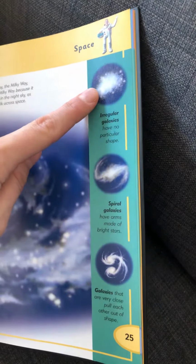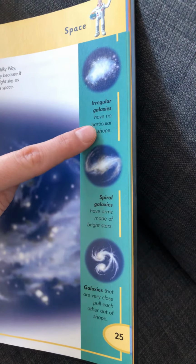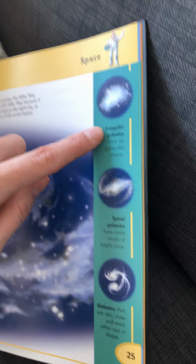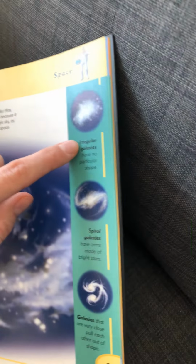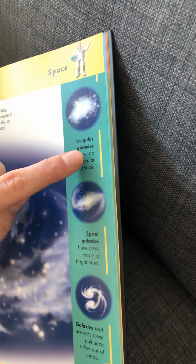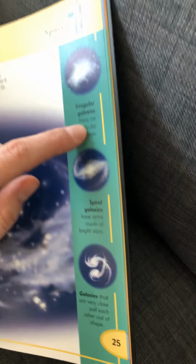And then we've got some interesting things at the side. So we've got irregular galaxies, which have no particular shape. So a bit like you have irregular shapes. Those are ones that aren't set shapes. Like we learn names of particular shapes, like 3D shapes, like a triangular prism or something. Those are regular shapes. We learn those particular shape names. But irregular ones are just funny shapes. So these are irregular galaxies. They have no particular shape.